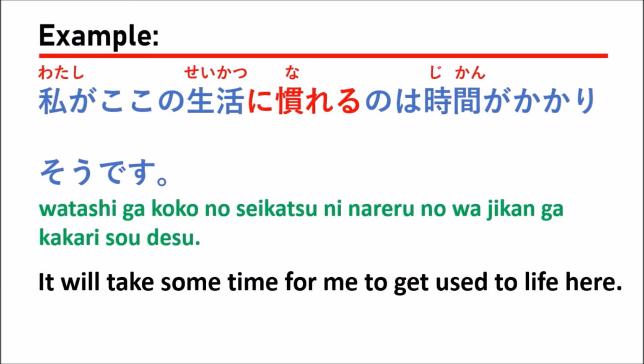And this is how to use the grammar noun ni nareru, right? If you want to use the negative form, just say noun ni narenai, or narete inai. You can use not only nareru, but also the negative form narenai. For example, koko no seikatsu ni narete inai, which means I am not used to life here, which means that you cannot adapt yourself, right? So maybe you have to move to another place that fits and that you like, right?